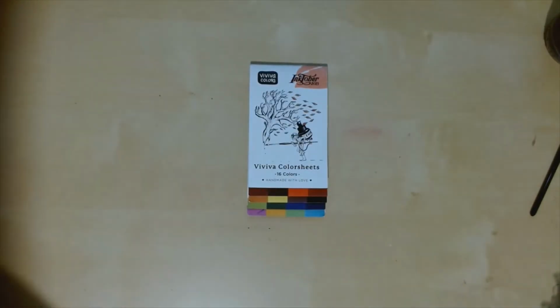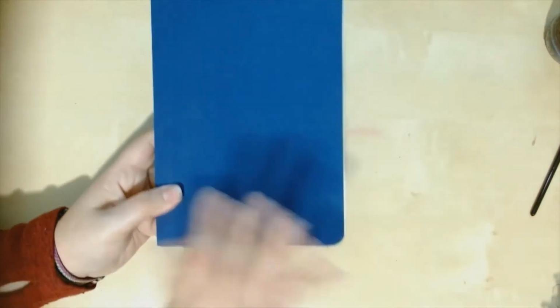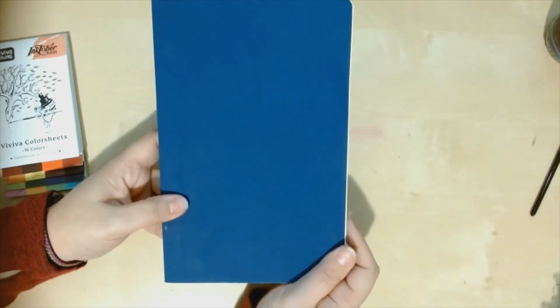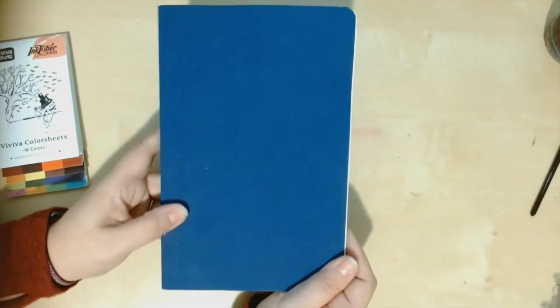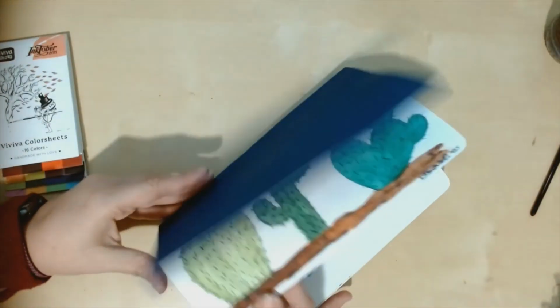So let's go ahead and go through the other pieces in my Stillman and Birn sketchbook, which I paid less for. I don't know if it was much less, but I paid less for this Stillman and Birn Beta Series sketchbook, and it is a fabulous mixed media sketchbook. I have done all kinds of things all over the place in here and had a really good experience so far. So I started this in July.